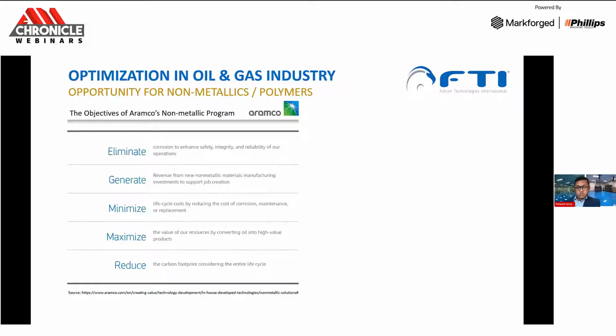Minimize the life cycle cost. That's very important. Even if, quickly seen, the cost of a high-performance polymer might be higher than other materials, in the overall life cycle of the project it minimizes the cost and maximizes the value of the resources by converting oil into high-value products. I have already talked about how the generation of economic value is linked with this maximization point. The last is to reduce the carbon footprint overall, which is obviously the case, because the more metals are used, the more carbonization increases, and the use of non-metallics decreases the carbonization component.